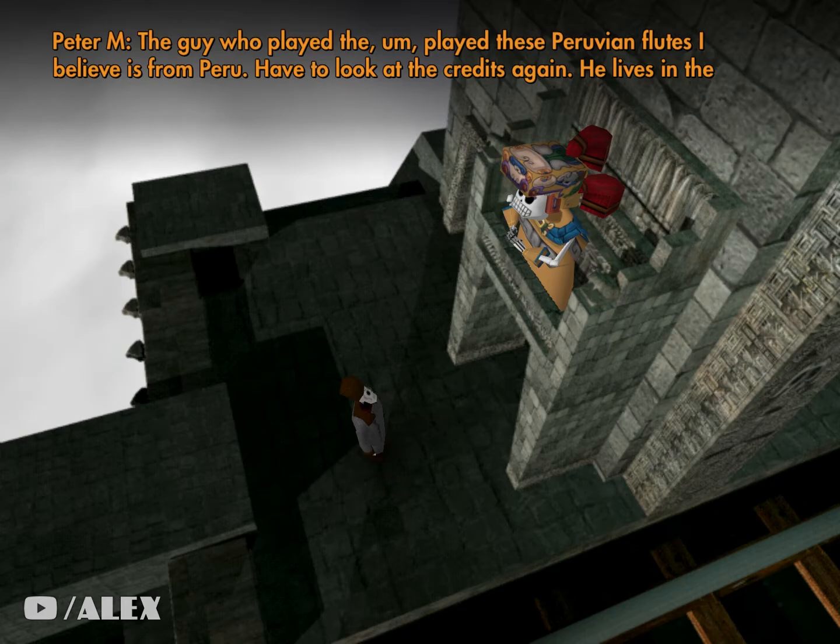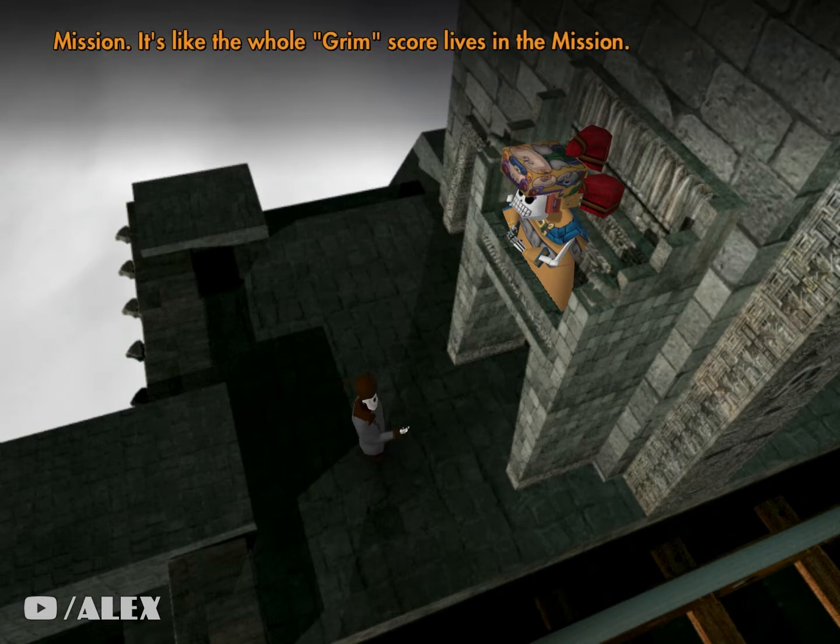The guy who played these Peruvian flutes, I believe, is from Peru. Look at the credits again. He lives in the Mission. It's like the whole Grim score lives in the Mission.